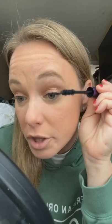Even if you go for natural looking makeup, like I do day to day mostly, the fun lashes are what's going to help you look girly and flirty, even with the no makeup look, you know?